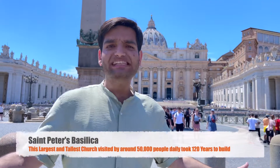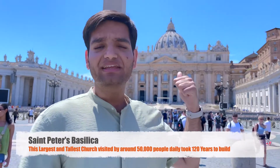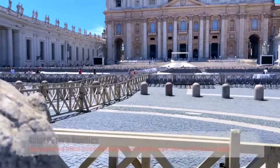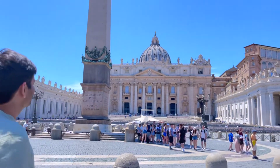We are in the famous St. Peter's Square, and that is our next destination. And behind me is the world famous St. Peter's Basilica that has been termed as the holiest Catholic shrine and the greatest church in the whole of Christianity.